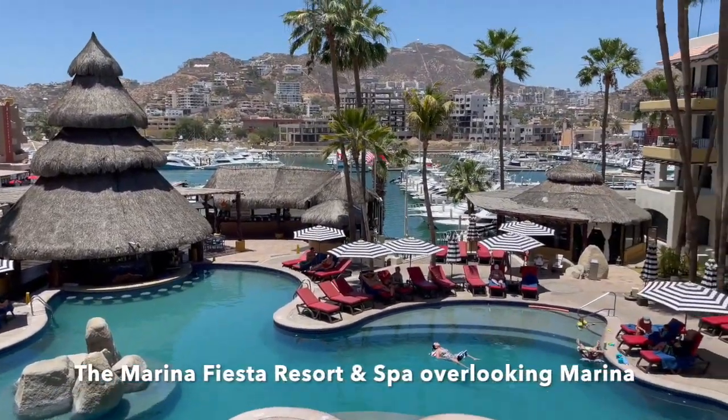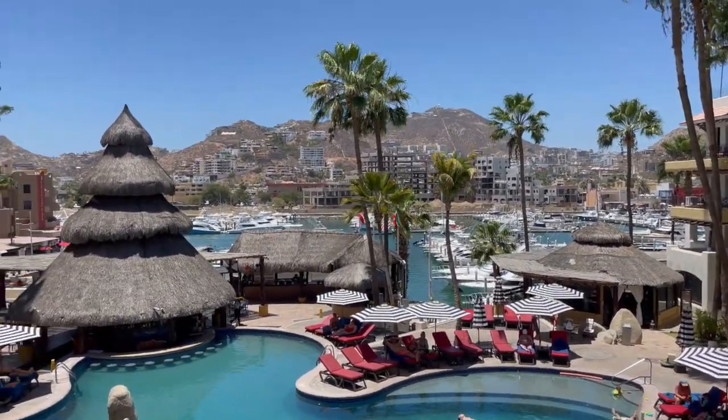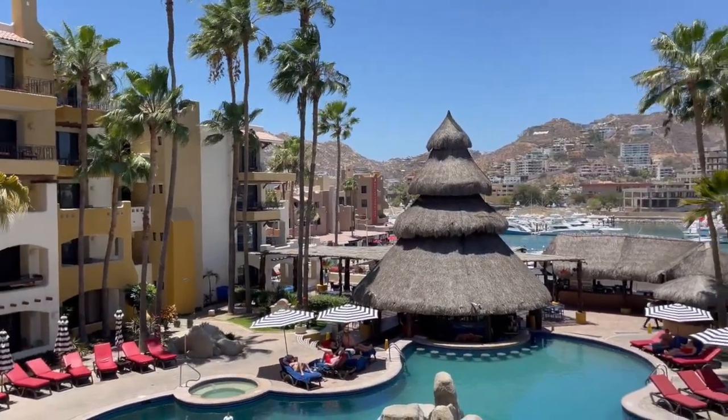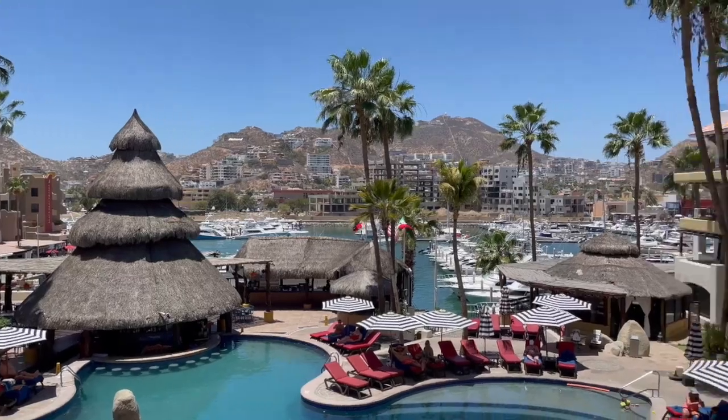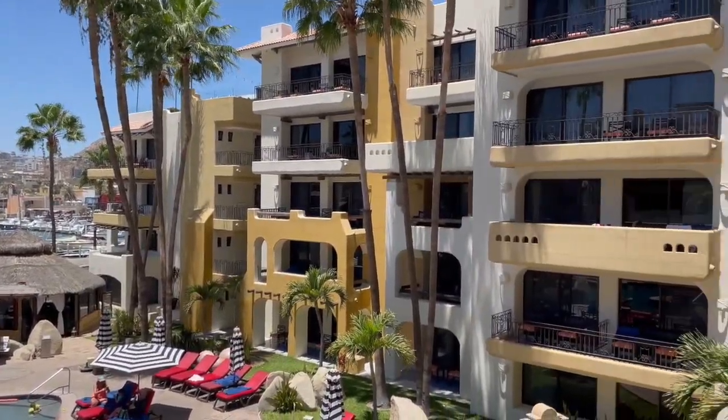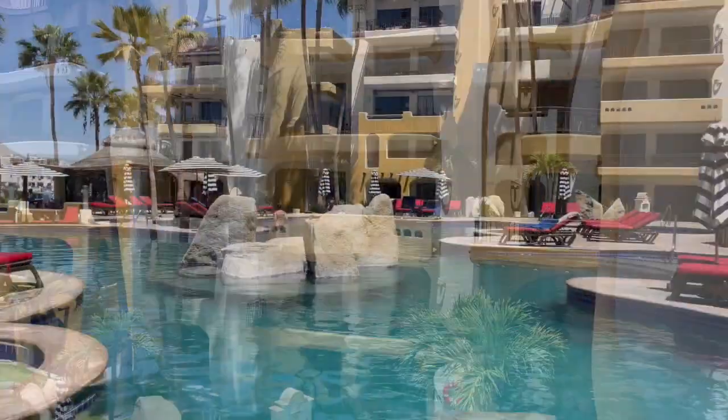And then let's take a look at the surrounding area. And this is in downtown Cabo San Lucas. So this is definitely a more lively option for people who want to do things off property.